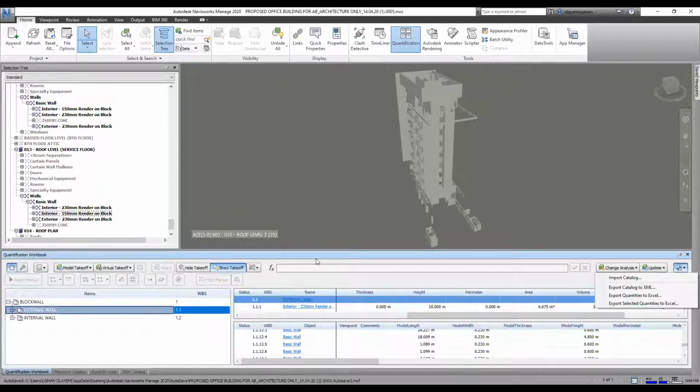Hello. Okay, we can hear you. Hello, yeah. I'm listening. What of the lintels, concrete lintels? Are they deducted from the block work?